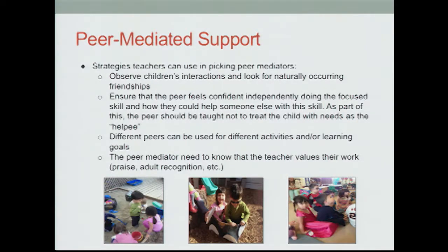The next is that the peer mediator needs to know that the teacher values their work. So give praise. I like to say, I like how you're being a good friend. Not, I like how you helped, help, help, help. Because then it brings it back to, well, I'm a big helper and I'm helping this child who can't do as much as I can do. It's still making them on an equal playing field to say, you're being a good friend. Because that's really what it comes down to, I think. And when you're addressing the group, I always say, hi, friends, because we're all friends in the classroom.